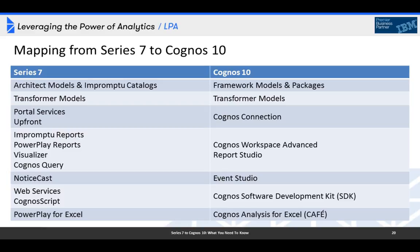So what's the mapping? Where do you go? What is the equivalent, if you will, tool on the Series 7 to Cognos 10 roadmap? So your Architect models and Impromptu catalogs, your metadata from Series 7, they all will migrate to a tool called Framework Manager, and will become framework models and packages, which is the published version of a framework model. Transformer goes to Transformer, just as Transformer 7 to Transformer 10. Your PowerPlay Web services and your Upfront portal will all be now part of the new portal called Cognos Connection.